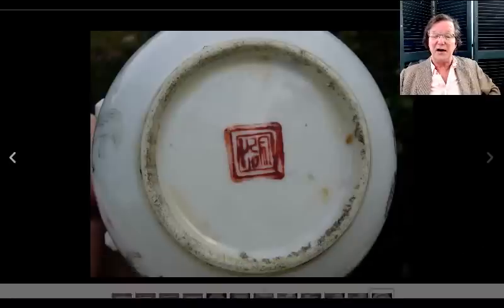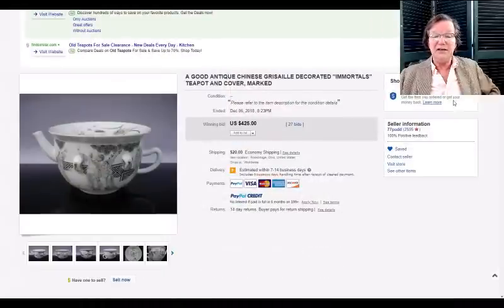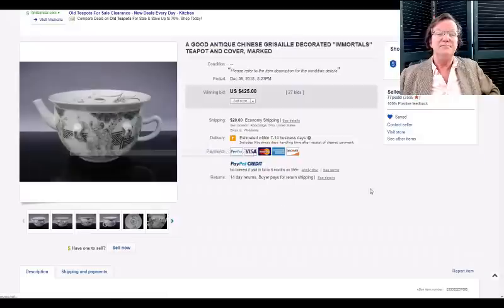Here's a picture of the bottom. Pretty classic 1850 to 1870s pot. And it did pretty well, about $425. But for a teapot collector, that was a pretty interesting item because the form is quite unusual and the decoration was well done, okay.